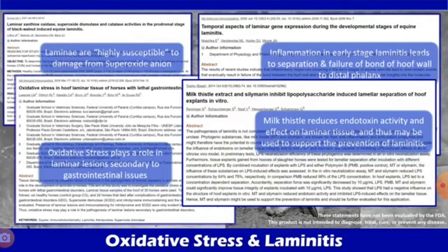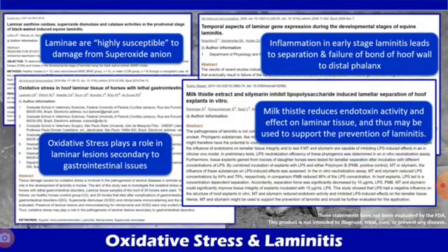Now, a couple of equine studies we wanted to show you. Here's a bunch of studies. This is not our product. This is just showing you how oxidative stress impacts horses. All of these studies show you that laminitis, it's an inflammation, right? Milk thistle helps with that.